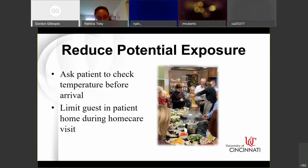But when you come, ask them if other children or adults who don't need to be at the site of the visit, like in the living room, can stay in their rooms or on another level of the house until your visit is over, to at least minimize your exposure.